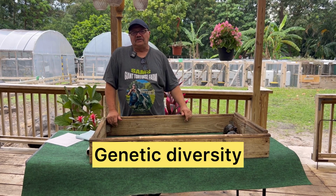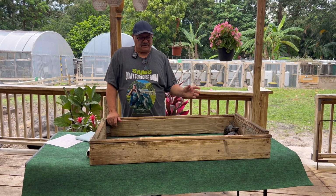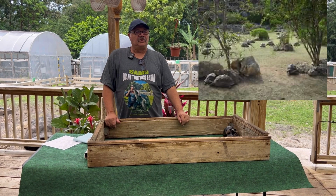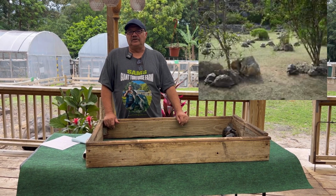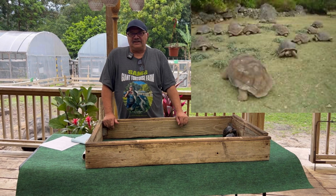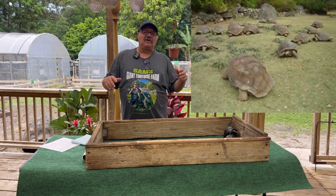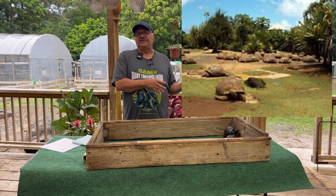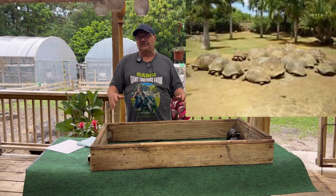Okay, so I want to talk a little bit about diversity, genetic diversity. These animals come from the island of Mauritius, which is the largest producer of Aldabra hatchlings in the world. And what's nice about that island is you have a lot of diversity. There are hundreds of adults. So that's the reason you see all of these different sizes and shapes of tortoises that I have.